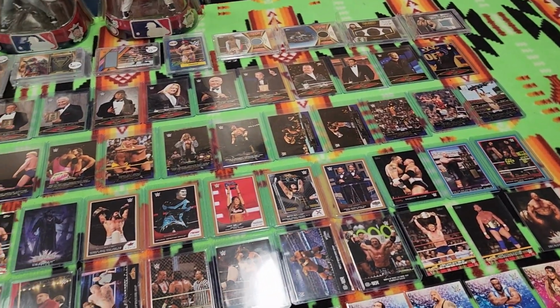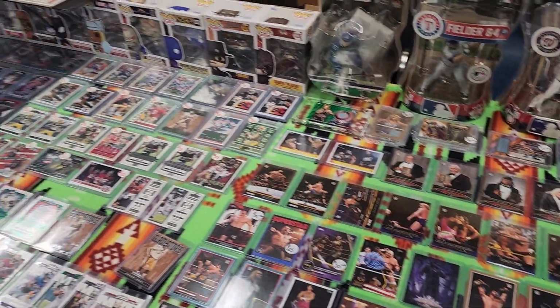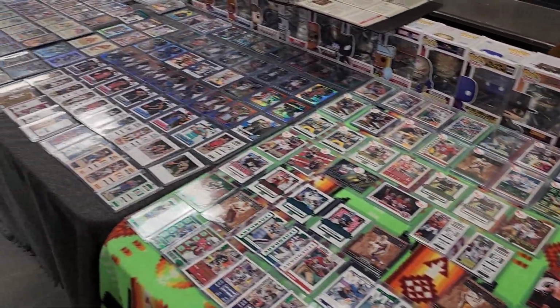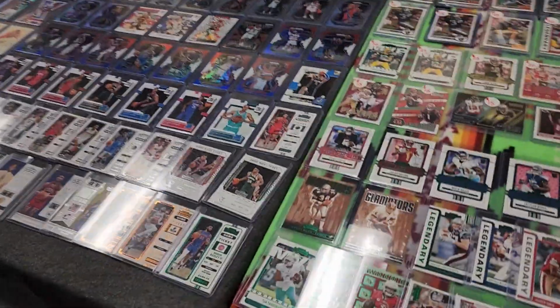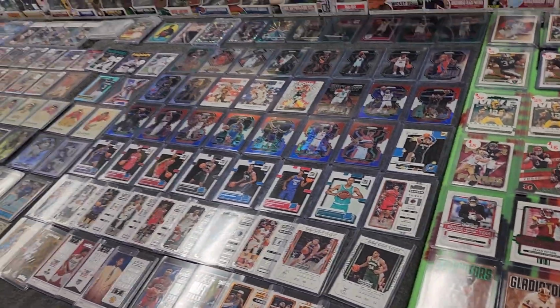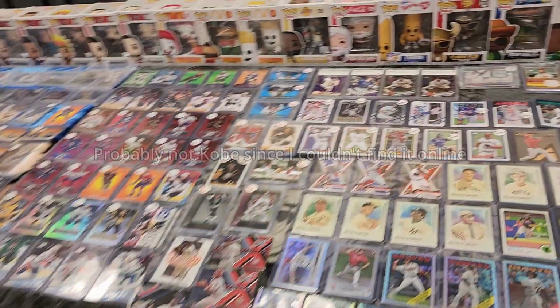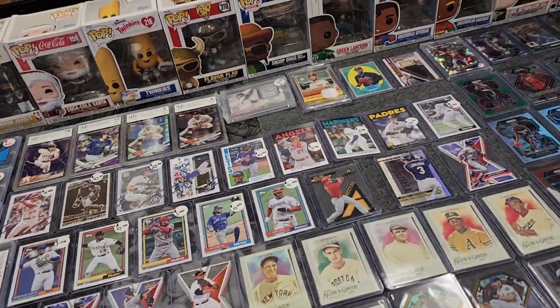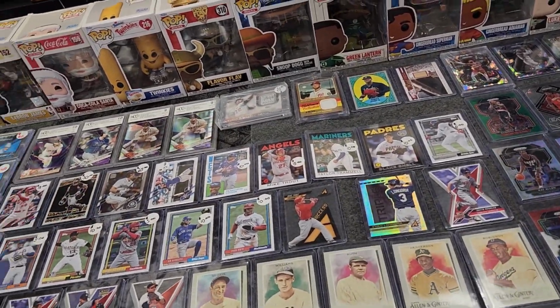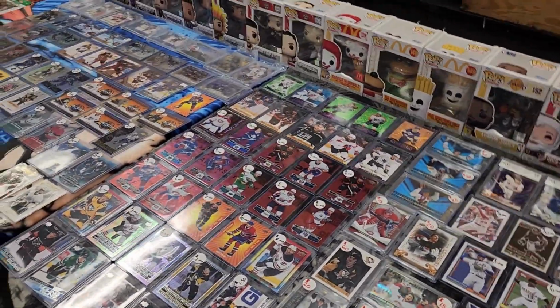Here I was shocked by the WWE stuff. I didn't believe that the last show didn't have this, the wrestling stuff. Not as much wrestling stuff. Here, I don't know if you can see, but on that bottom left there was that Kobe Bryant card. I was very, very tempted to get it. It was an NBA Contenders Kobe Bryant draft ticket. I don't know what year that set is from.